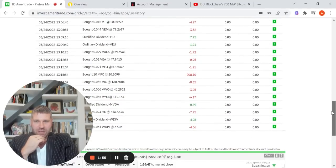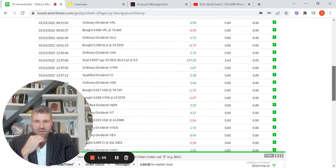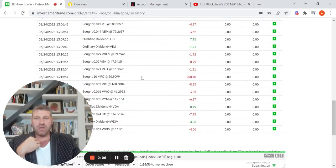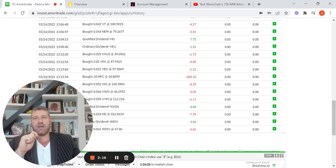Look at all these dividends today. This is beautiful. But I purchased Manulife. I mentioned Manulife in my last video, and there it is right here, the 208. So I collected 197 in premium, and right after that picked up Manulife. I came across Manulife from Brad Thomas, sort of a value-oriented Seeking Alpha writer, and it just kind of fits in my wheelhouse. Low price to earnings, a solid dividend yield.